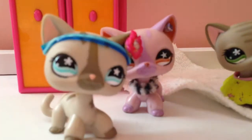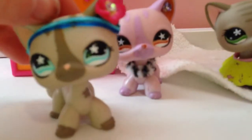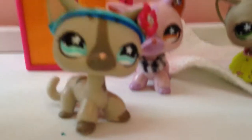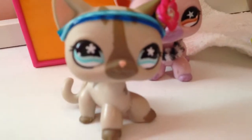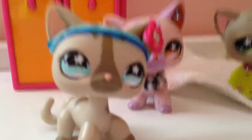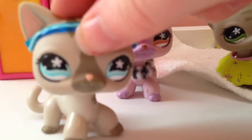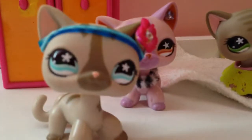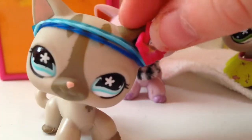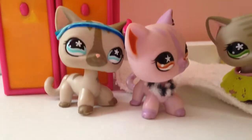First is this cat. I'm not sure of the number, but she already pierced both her ears. Not both, just one. And I named her Sky, and I spell it like this. S-K-I. But yeah, she's super cute, and she's just got blue eyes, and I thought her blue eyes were pretty, so I just added this headband. And I got her from my mom.